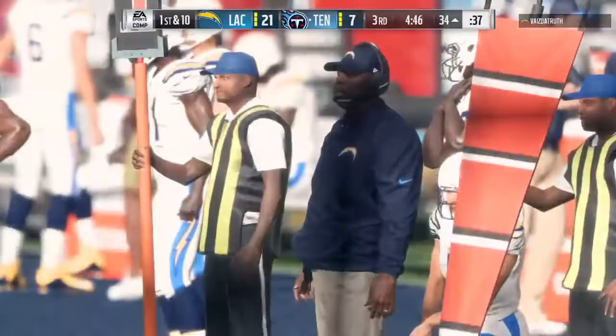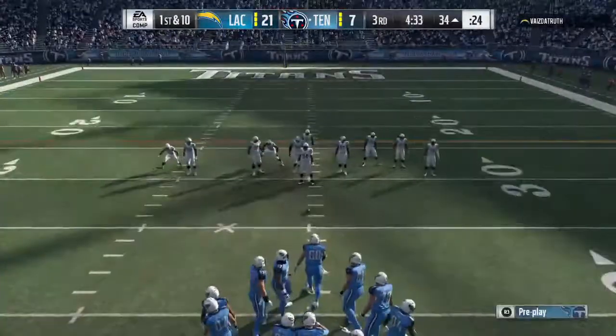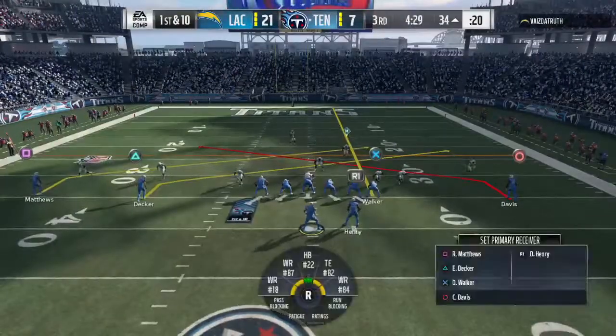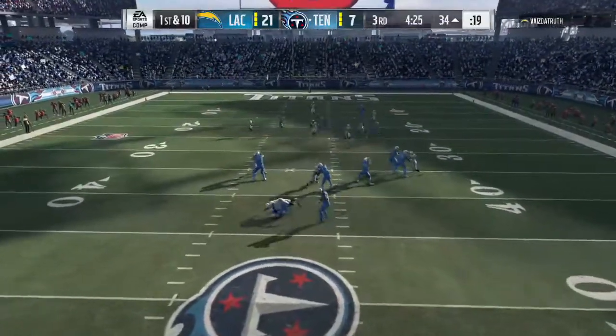That was an excellent job of recognizing the situation. His first read wasn't there. Heck, his second read wasn't there. But he bought himself a little extra time scrambling out of the pocket, got to the sticks, and picked up the first down. Throwing is Mariota.